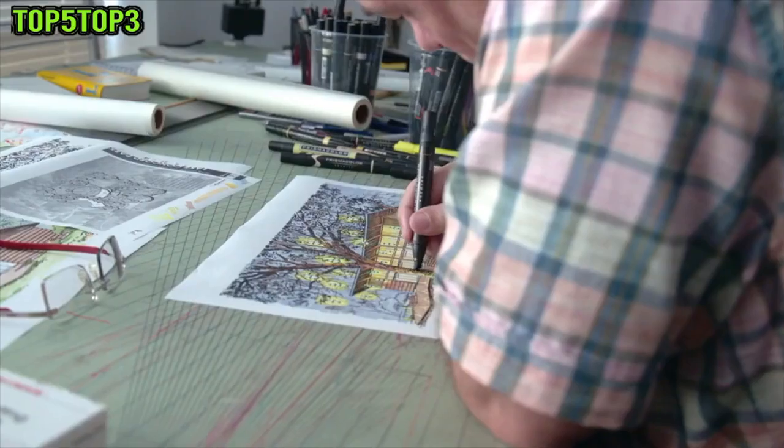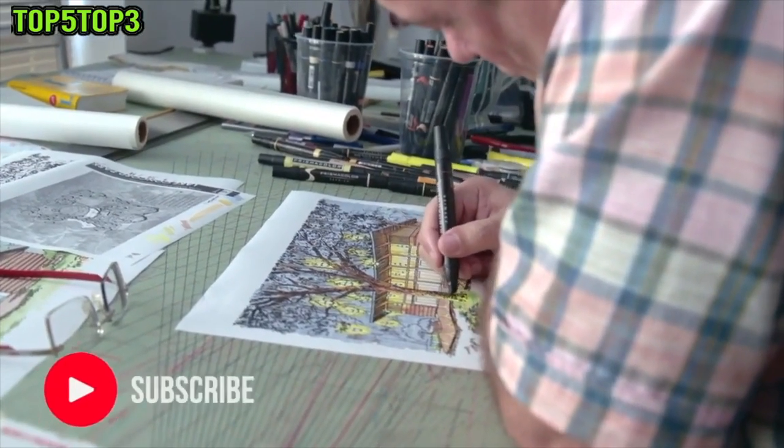Terry, design visualization specialist and senior designer for Stantec. One thing that I love about my job is that it's kind of at the intersection of science and art. So I work with both the architects and the interior designers. And a lot of times it's, you know, how do we validate this design?